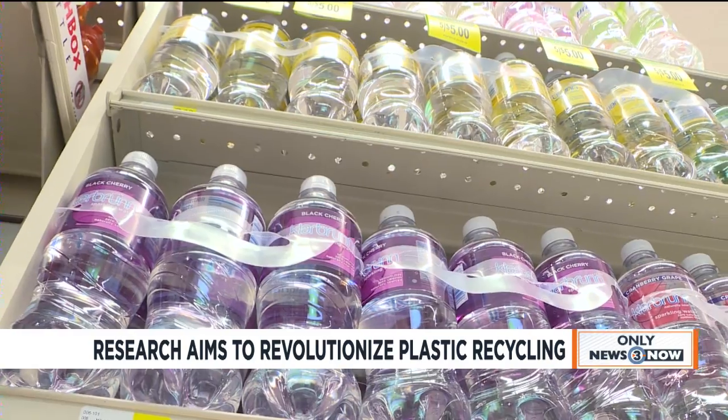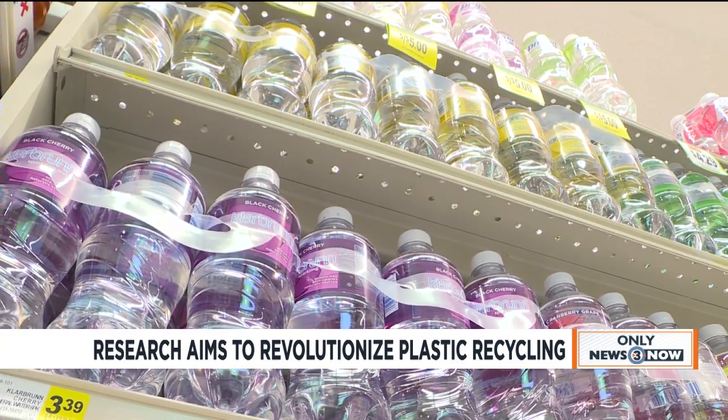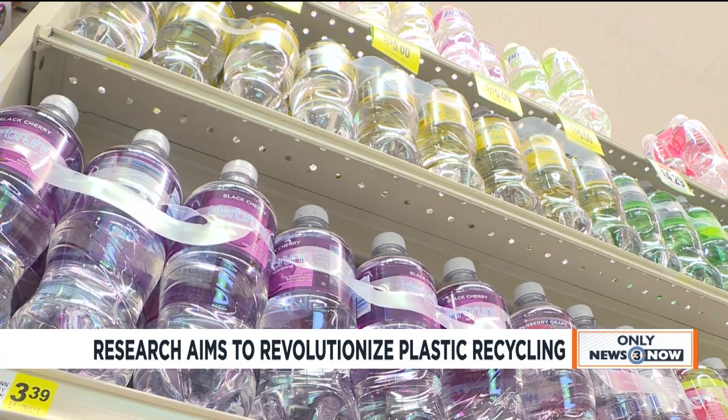George Huber and his team have made it their mission to make the process of processing plastics more efficient. What makes this material so multi-purpose makes it tough to repurpose. We never really want to solve these problems until we have to.